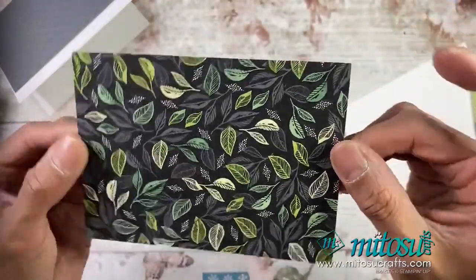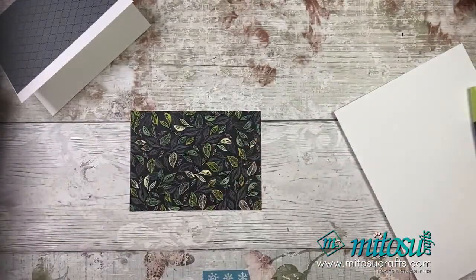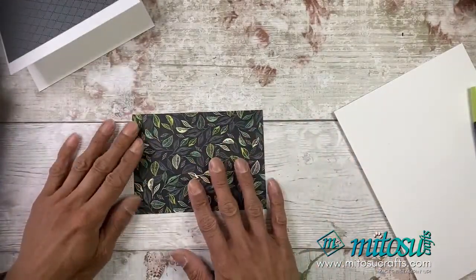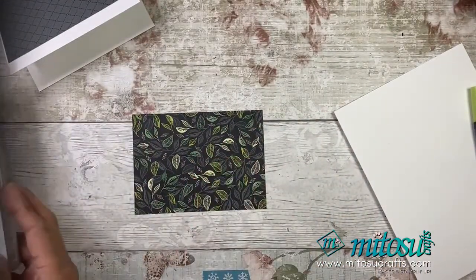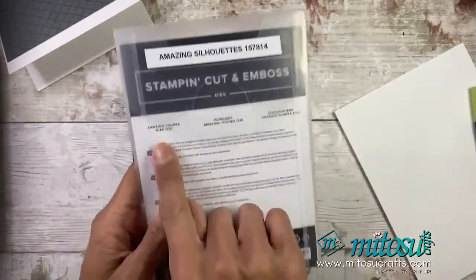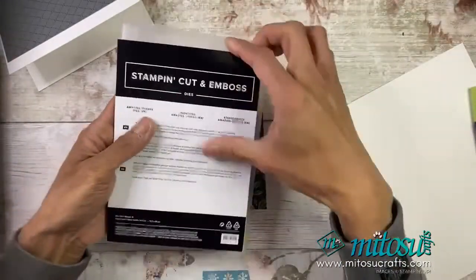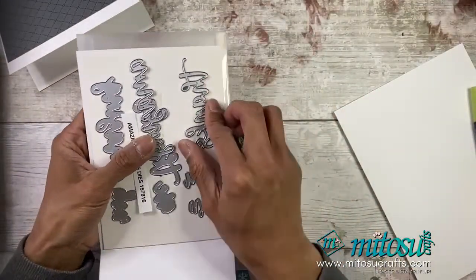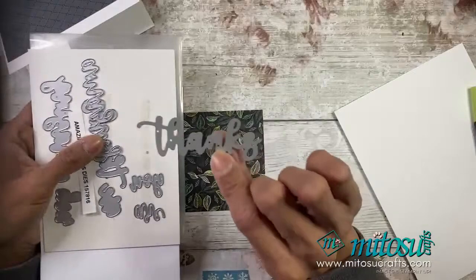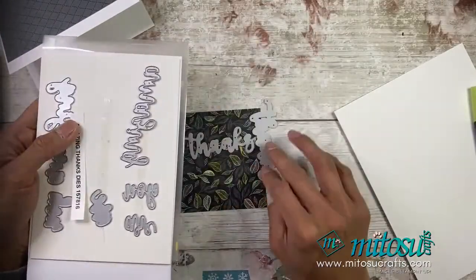So there you go, and hopefully you can't tell that it's done. So I'm gonna die cut the Amazing Thanks dies. And this one, if you're not familiar with it, comes with the word die as well as the mat for it.